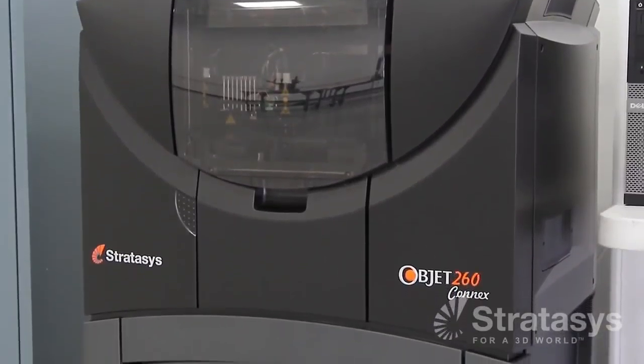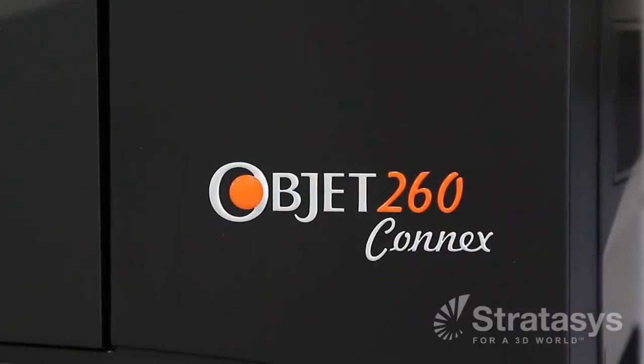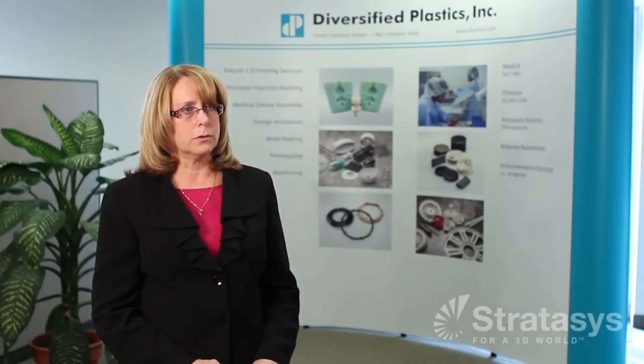We just bought a Stratasys Objet 260 Connex PolyJet 3D printer just 5 months ago. We have a lot of customers that are interested in us building prototype tooling. So we do aluminum and P20, but they're very time consuming. They can take weeks to build, and one of our customers needed to get to market much faster than that.